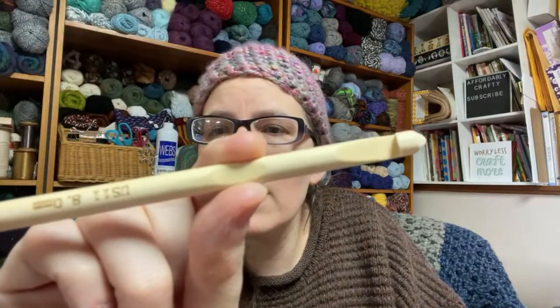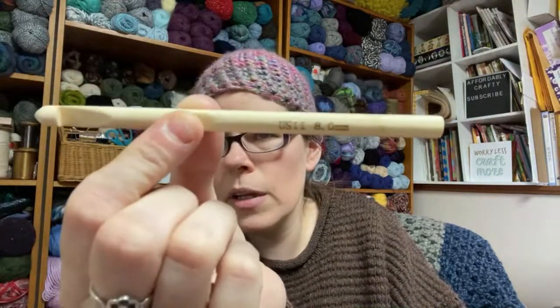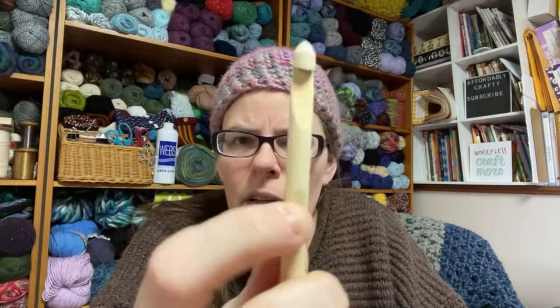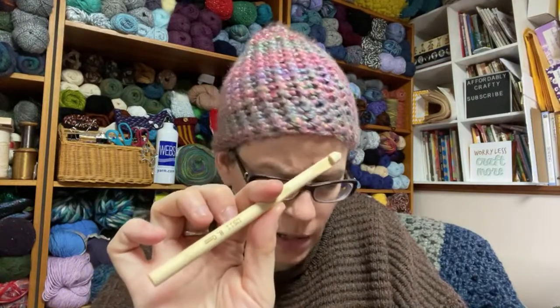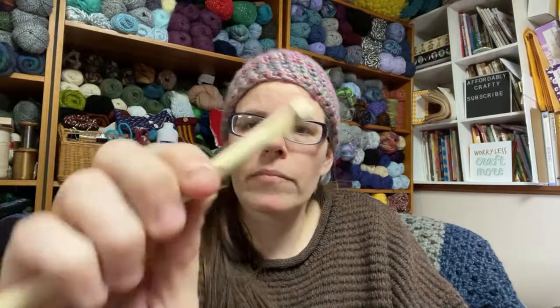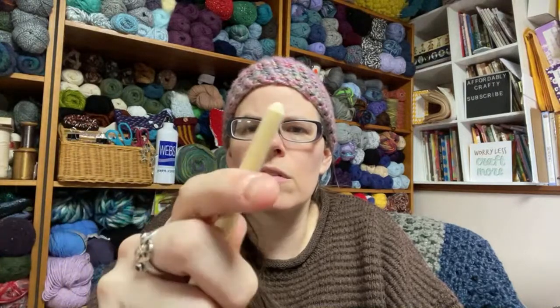This is a bamboo hook. And that's upside down. It's a size 8mm. I like that it has a thumb rest here. And we're going to talk more about hooks in the morning on Affordably Geeky Live on Hook Hype. Actually just got a new hook organizer that I'm going to show in the morning also, which I'm excited about. So this is a nice bamboo hook. It's inline, so it's Susan Bates type. Yeah, that's correct, Debbie. It is. It's nice. I don't have a lot of bamboo hooks, so this has been nice.